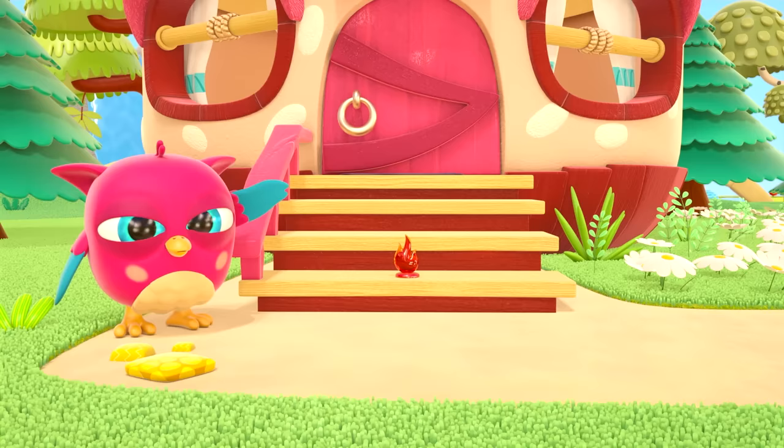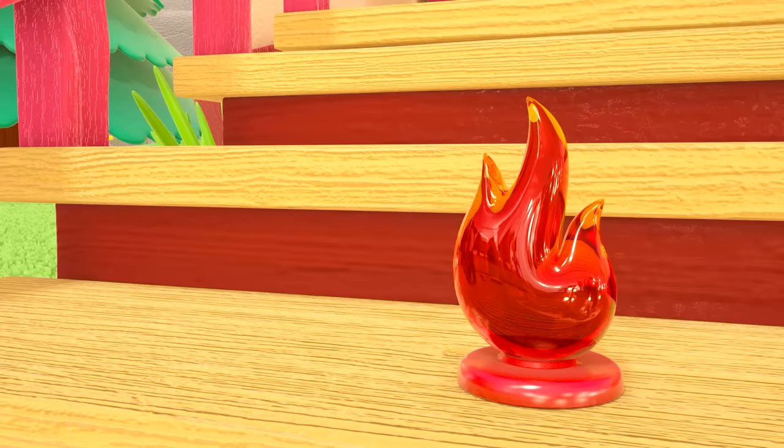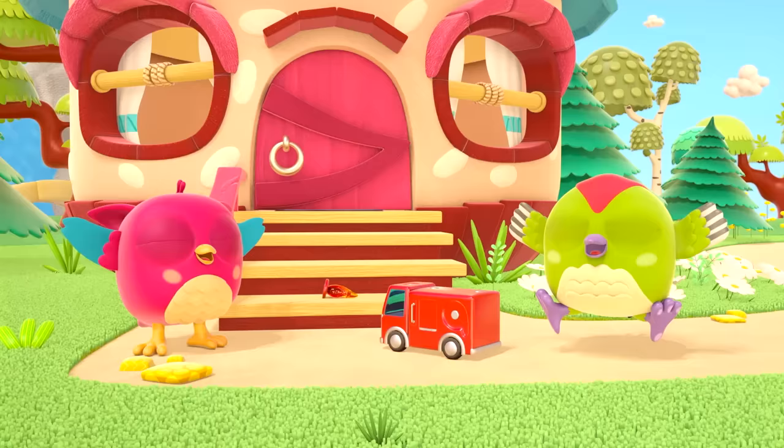Hello! Firefighter Peck Peck has arrived to help. Hooray! The little birds have put out the fire. What an interesting fire engine.